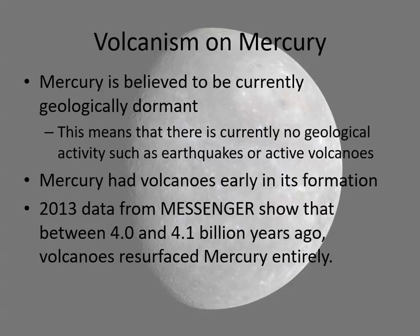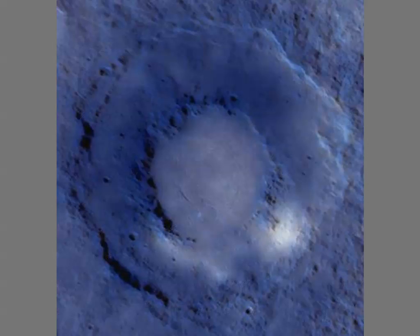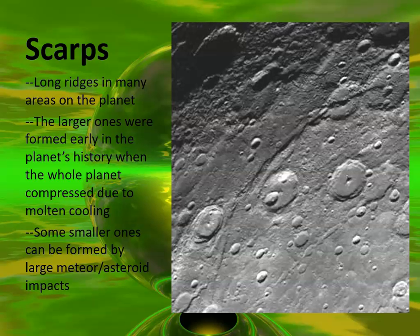Volcanism used to exist on Mercury, maybe even as recently as 1 billion years ago or less. But currently, Mercury is believed to be geologically dormant. Now, these pictures on this slide and the next slide are not pictures of volcanic caldera. These are pictures of impact craters. So why am I showing them while talking about volcanoes? Because, as you can see, they are smooth on the interior. They are smooth on their interiors because of recent magma flow. Recent lava flow there. Recent magma rising to the surface and flowing as lava. So, something to keep in mind. These smooth areas are volcanic lava flow in the reasonably recent past.